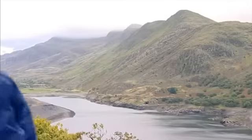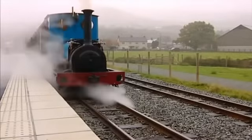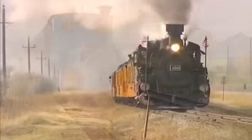These rugged hills in North Wales saw the birth of a radical global transport technology. Narrow gauge railways. How did these little Welsh trains ever end up having such a massive global impact?